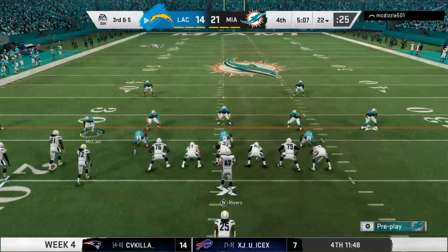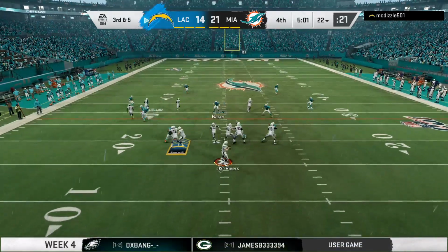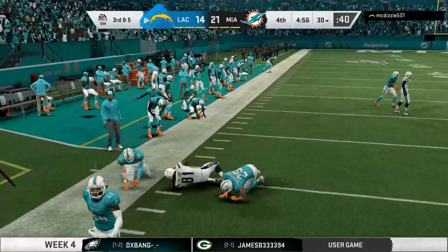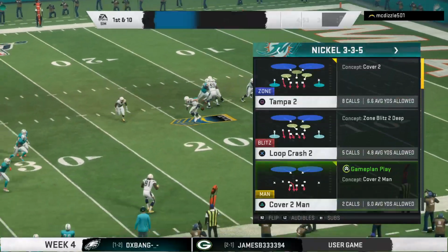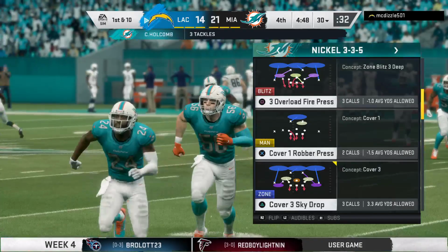The Dolphins bring on an extra defensive back on 3rd down. Operating from the gun, Rivers. He's got his man. It's Williams. And he's going to have the first down yardage as he's down at about the 30-yard line. The drive stays alive. A third down gain of 8.